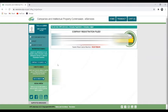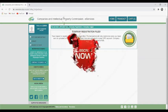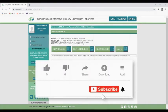When you check your email address, you'll find a form that you need to complete. And as I said, it only costs 175. So 125 is for registration, 50 Rand is for reserving a name. And now let's go to your Gmail account, which you used, to see if the form is there.